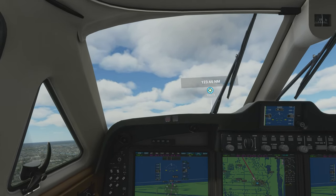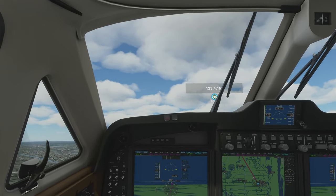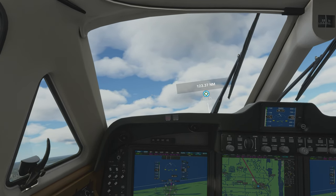Continue for north departure. I will contact you next when you leave my airspace. Palm Beach Tower KH387, continue for north departure.